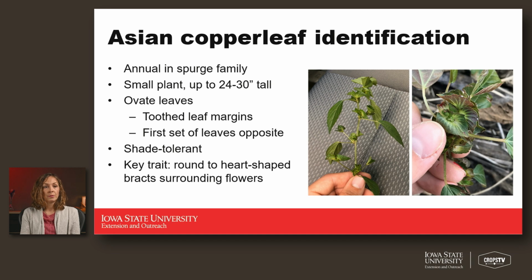The most important thing when we are trying to actually identify the species in the field is to look for these leaf structures that are associated with the flowers called bracts. And so in the case of Asian copperleaf, you can see in these pictures, it produces these sort of cup or heart-shaped bracts right underneath the flowers and the seed that have those sort of loosely toothed margins, right? Very short teeth around the outer edge of those bracts. And they importantly don't have any big dentations along them that would make them look like fingers.